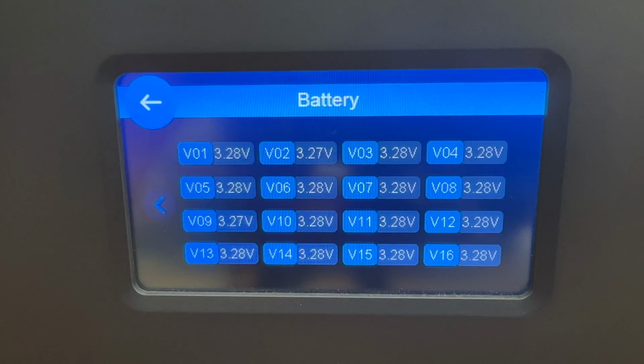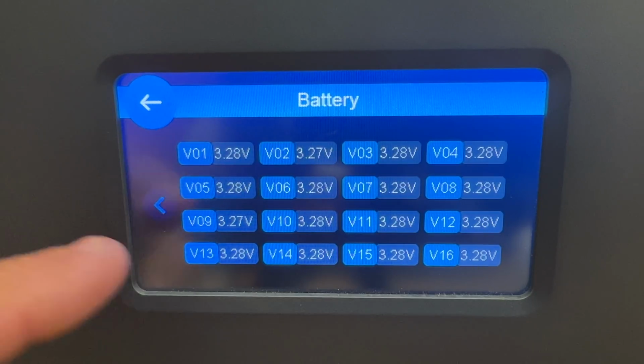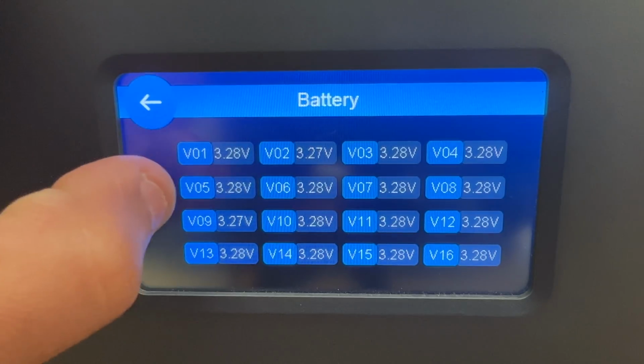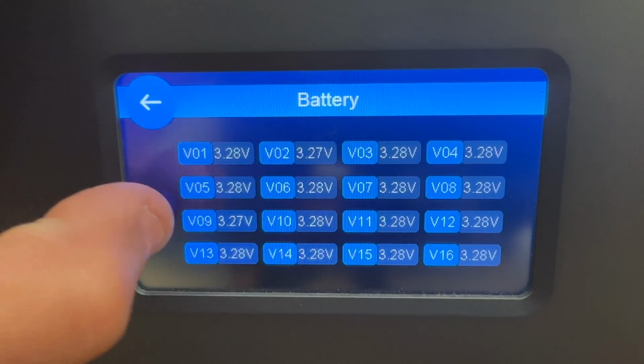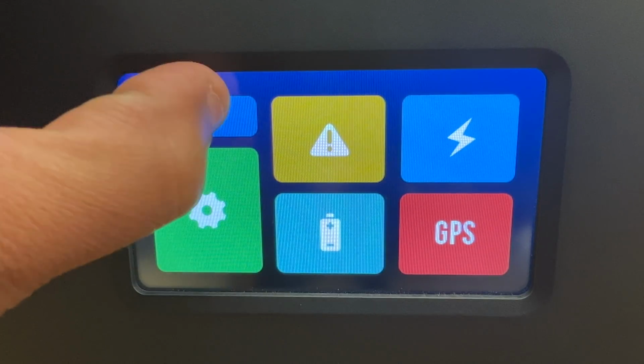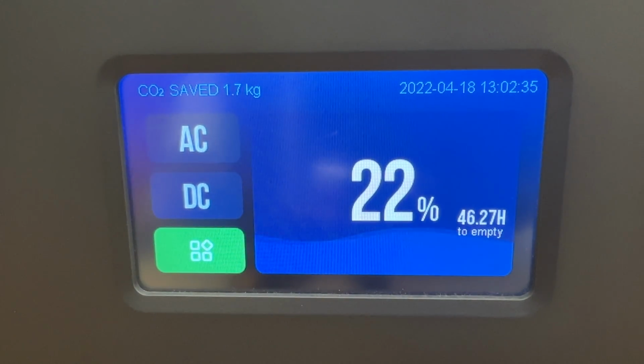And as you go down and up, then they'll change a little bit, right? But if your unit is malfunctioning, you can come in here and see a huge discrepancy between one of the groups or one of the cells here, then that will be the reason why the unit is not working. It's either because of bad BMS or whatever, right? So this unit right here is very useful for that. So there you go. After that, that's it. It just goes back to the main screen, and that screen is very simple and very soothing.